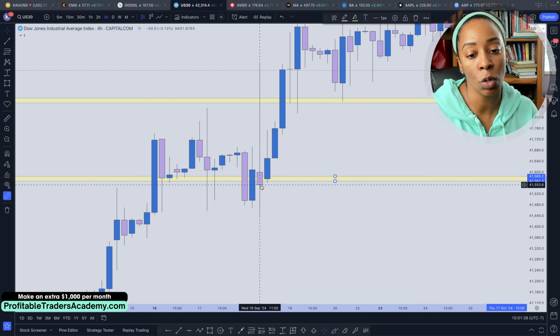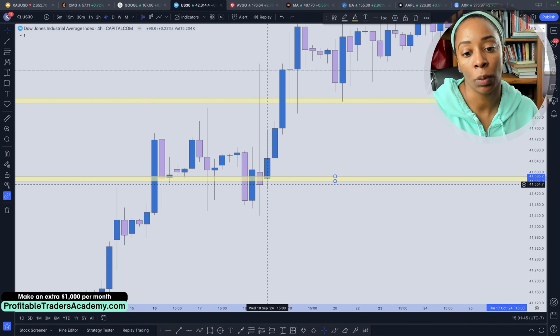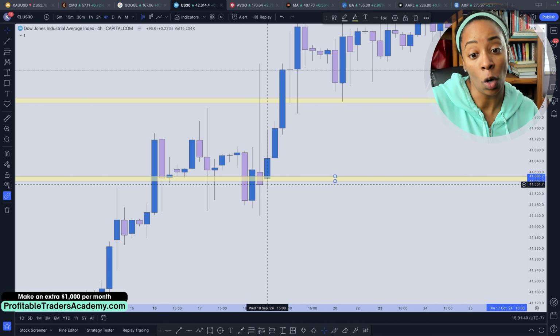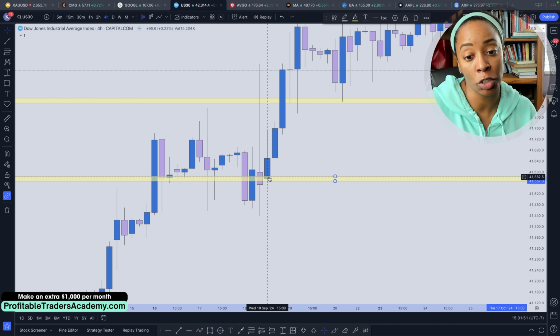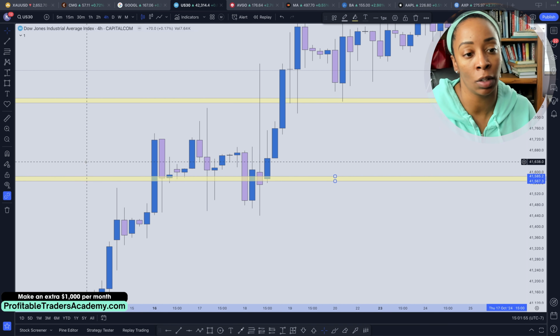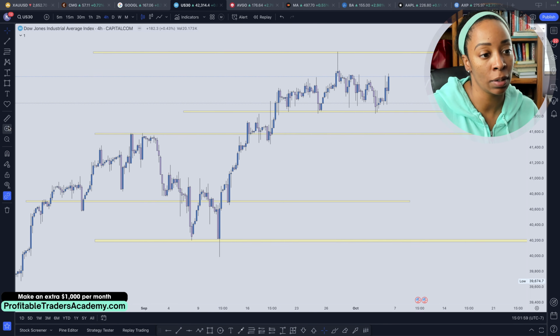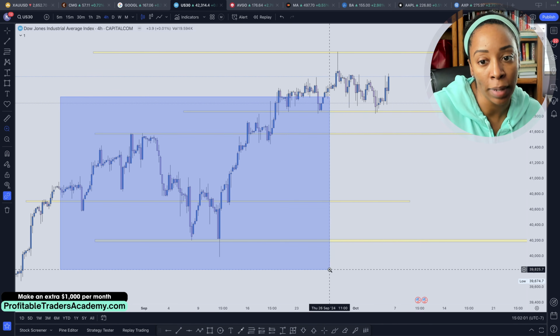So this closed here, and then this candle did not open at that same level. It gapped up, meaning that there were a lot of orders that came inside of the market when this candle was open, and price just jumped up. So as you can see, it took off from that point, but we're going to refine it on a lower time frame. So looking at the other levels here on H4, let me just zoom in.